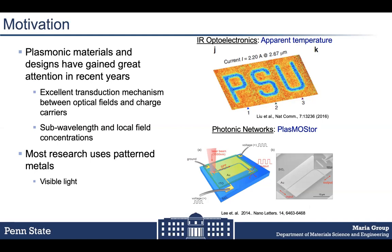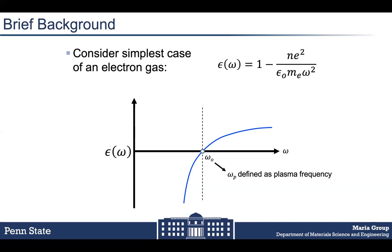So I just want to give a very brief background of what we're talking about here. If I consider fundamentally an electron gas, that electron gas has a dielectric function given by this equation here with a strong frequency dependence. If I plot the dielectric function here, just the real component, I find that the function has a zero where it crosses the zero axis in dielectric constant at frequency omega naught, which we define as the plasma frequency of this system.